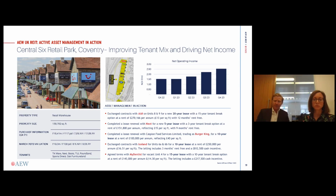This quarter, it's been valued at 19.3 million, 138 pounds a square foot. So you can see we've already made some significant progress on enhancing the value of this asset. The property this quarter was up 4% from the December quarter. And that is really all based off asset management rather than a sector uplift, which shows that this is a counter-cyclical valuation shift.